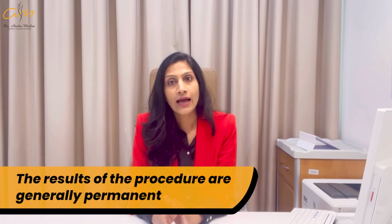And whatever fat retains after 2 to 3 months of the procedure would be retained lifelong and is permanent. But with aging and weight fluctuation, the appearance of the buttock might change with time.